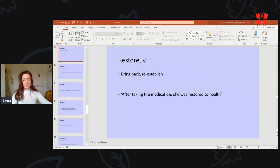Next we have restore. Restore, which is a verb to bring back or to re-establish. After taking the medication, she was restored to health. To bring back health, to re-establish her health, is to restore her health. To bring back or re-establish. You might restore somebody to the throne. That would mean to bring them back to rule over a country. Hopefully that one makes sense, everybody. I'll move on to the next one.